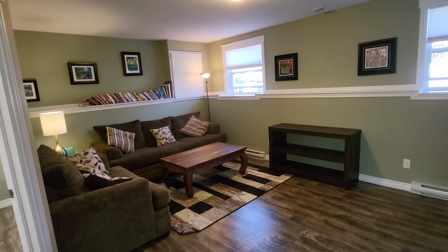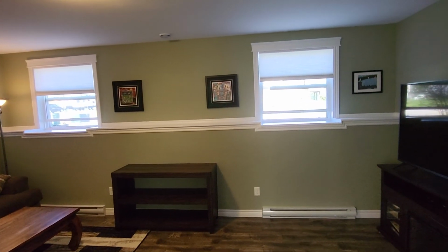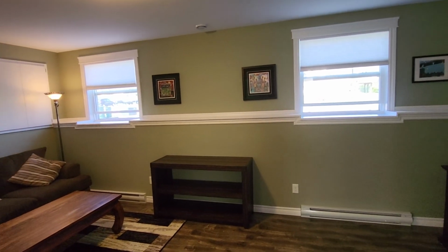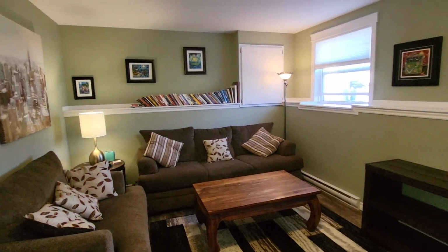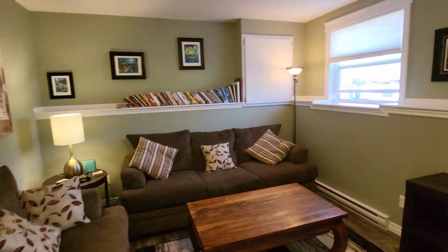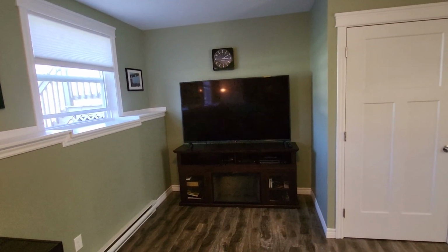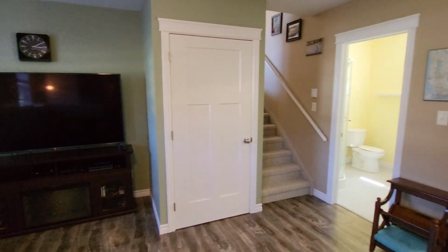The other nice thing about a four level split is you end up with more levels above grade. So if you look at the size of the windows on this level, typically in a bungalow, we would be like at ground level here or below ground level. And so you end up with really bright space on this level. We've got a really good quality laminate floor down here. And again, the finishes, the trim work, the drywall work, everything on this level is of the same kind of fit and finish and quality as upstairs, as opposed to a lot of homes where the basements are done, you know, by Uncle Joe after the third gin and tonic and they start looking a little bit rough.